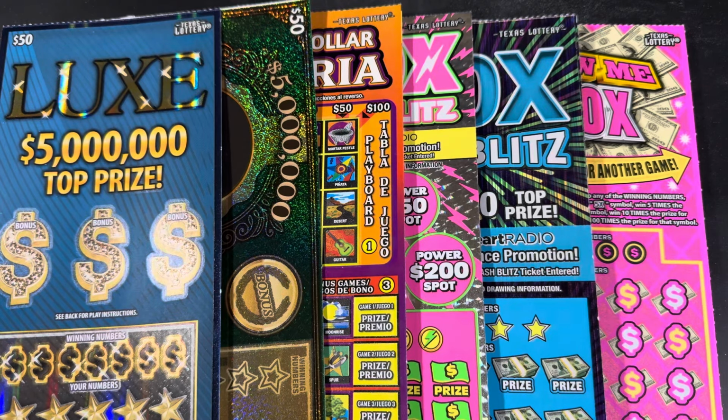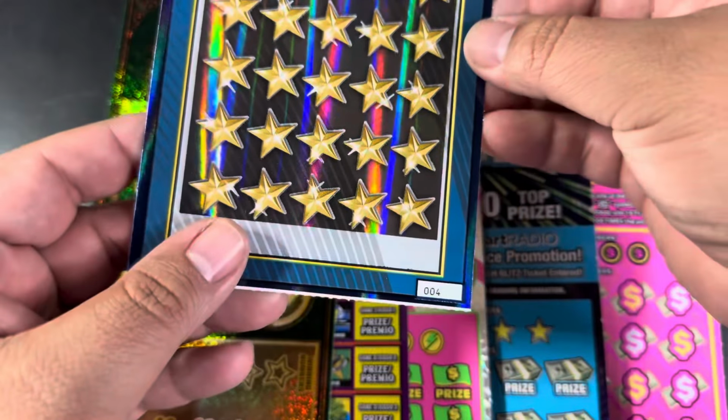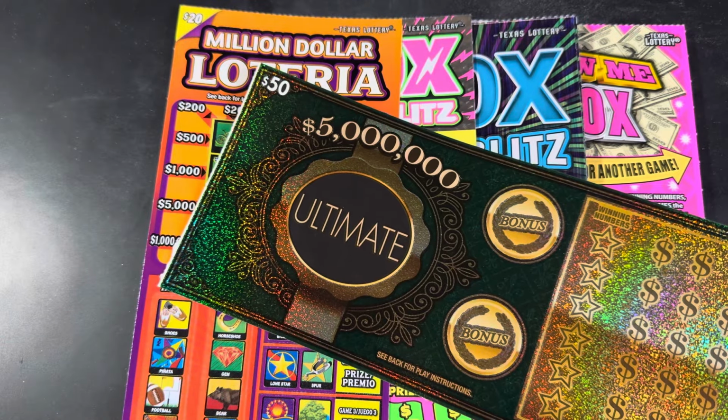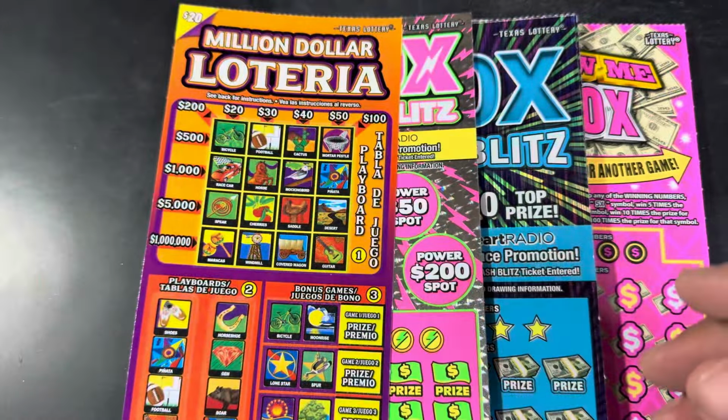We have a $200 session today, Texas Lottery scratch-off tickets. We're going to give this one another run, guys. We got the $50 Lux ticket, ticket number 4 on it. Going back to our old faithful here, I haven't played it in the last couple of sessions. We got one of the $50 $5 million Ultimate, ticket number 17.